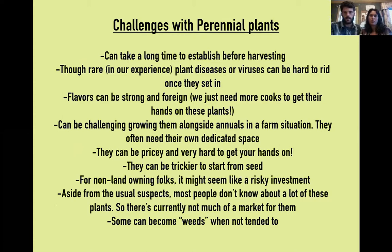Challenges with perennial plants. They can take a long time to establish before harvesting. Plant diseases and viruses, once they get in a perennial plant, are kind of there, versus an annual plant where you just do it again next year and refresh. Many of the flavors can be pretty strong and foreign to many folks. I personally know from experience that the more I eat new plants and odd flavors, the more I get adjusted to it, and I enjoy them more. The first time you try something, it might be a little strong. And sometimes there's also a way of cooking it that we just don't know about because they're not conventional plants.